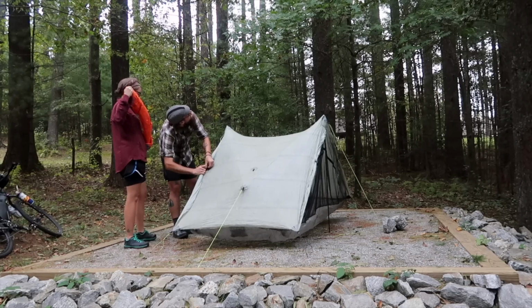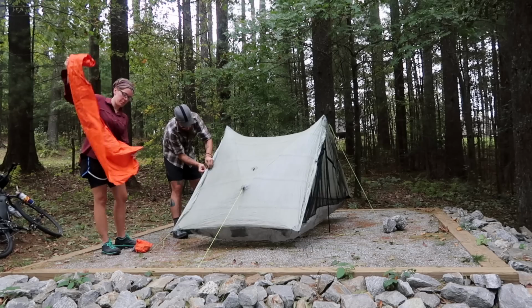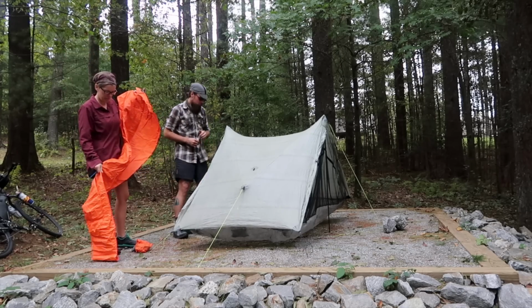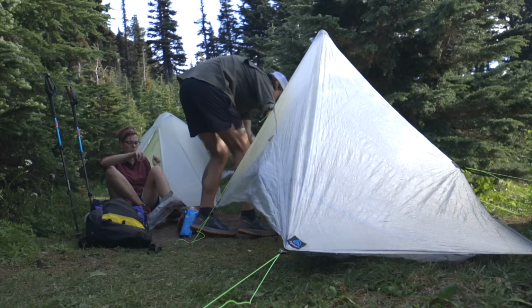In 2018, we did a bike tour of the Blue Ridge Parkway, and we did share one tent, but that was kind of a rare exception. Nowadays, we definitely use two tents. She has kind of her favorite tent, which is a freestanding. I have my favorite tents that are trekking pole tents. We both get the gear that we want to use, and just in case something happens, we both will have a shelter.